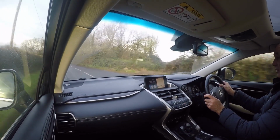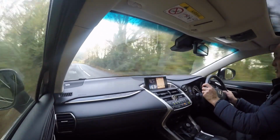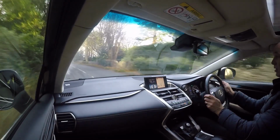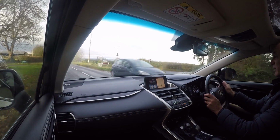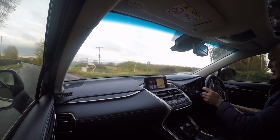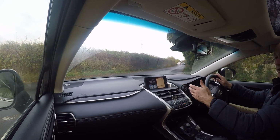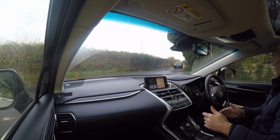So coming inside, first things first, believe the press when it comes to build quality. This is possibly one of the best built cars you'll ever sit in. It is beautifully put together. Material quality, switchgear, everything you touch and press is just superbly designed and engineered. It's also a really interesting place to sit inside the car. You've got themes running from the exterior of the car, like the grille on the front, which comes in like this. It's mimicked on here as well.